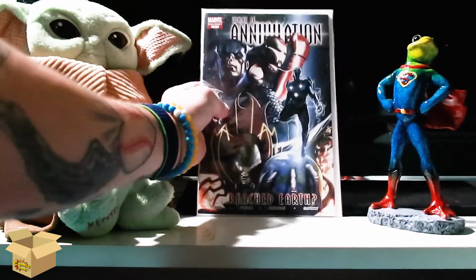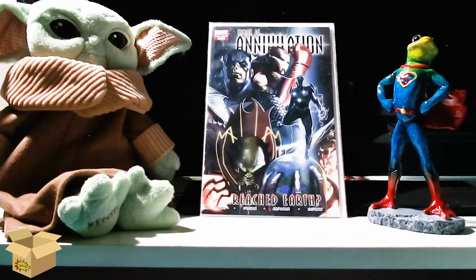This one was handed to me directly by the man himself, Mr. Matt Odom. And this is What If Annihilation Reached Earth. This is going to be a Marvel one-shot. Sometimes comic books are awesome to read. Usually the one-shots are really good stories. They're not just something pretty to sit in a box and wait for them to collect dust and value. On eBay, they're going for about $10 to $30.